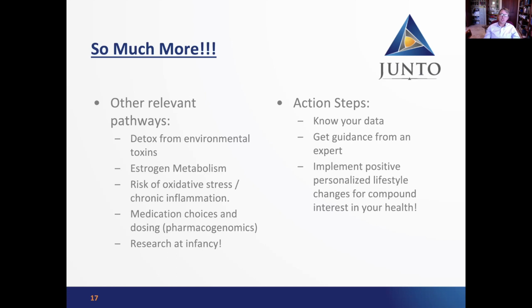And in terms of actionable steps now, start by knowing your data. Use some of the resources I mentioned early, and they'll give you a lot more that explains each and every SNP. And then after you understand that, connect with a professional, whether it's your physician, a nutritionist, a naturopath, who can help guide you to make a plan of what do I do? These are my genes. This is my current lifestyle. This is where I want to be. What do I need to do differently? And then do it.